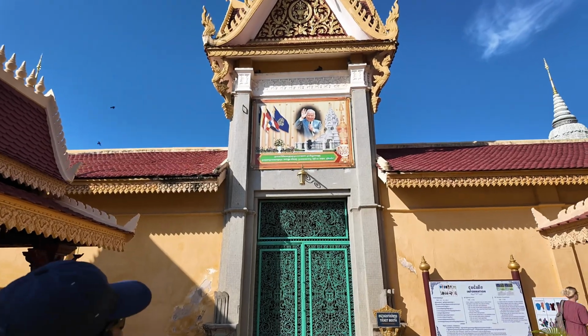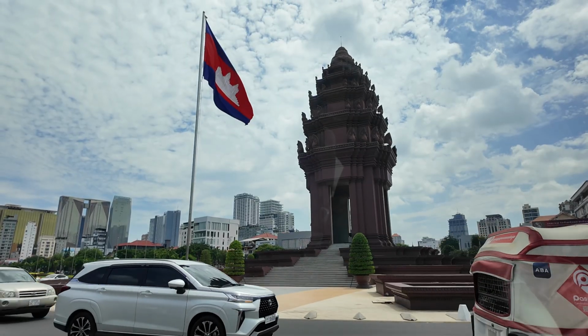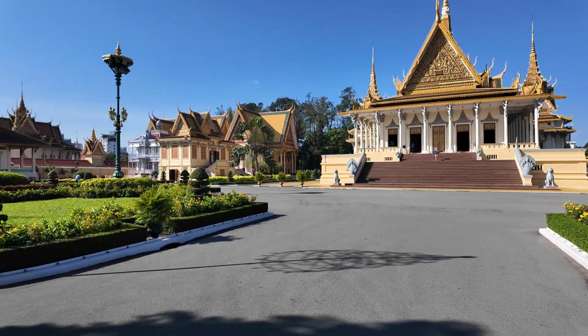From Cambodia's dark history births beauty. Phnom Penh is also home to several stunning historical landmarks, and we're starting off with perhaps the most iconic one of them all.